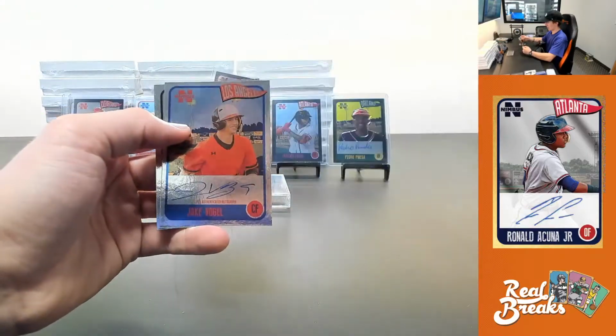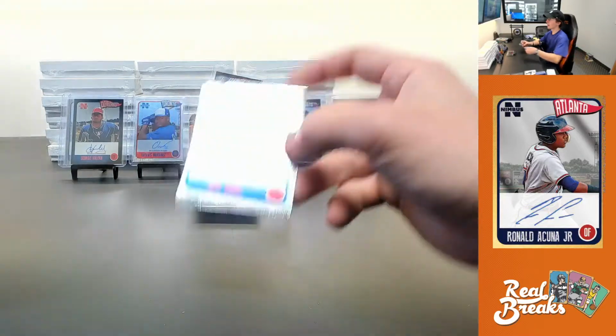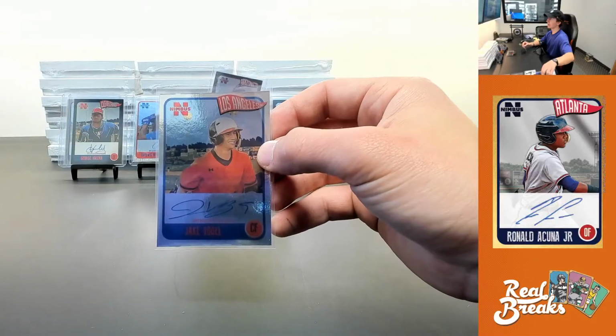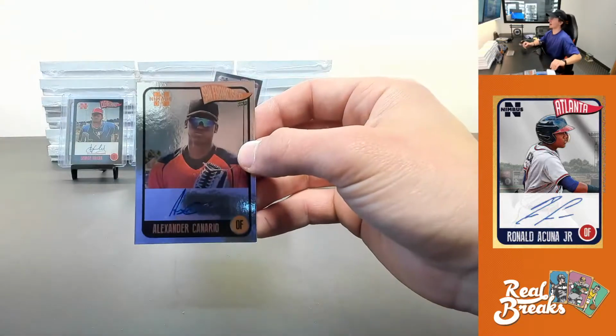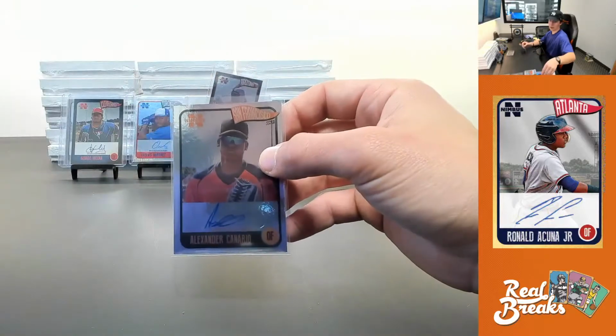Luis Toribio, Ronnie Mauricio. And here we got Jake Vogel Ink. Going to Austin Simon. And nice Alexander Canario auto to Craig Wagner. Congrats, Craig.